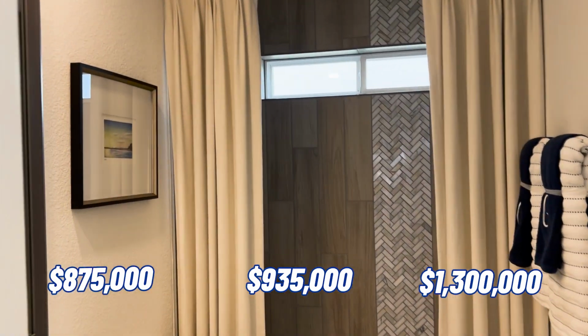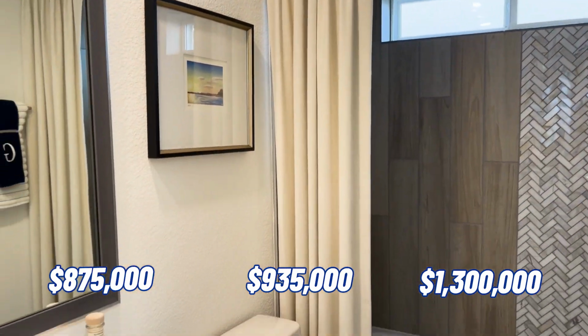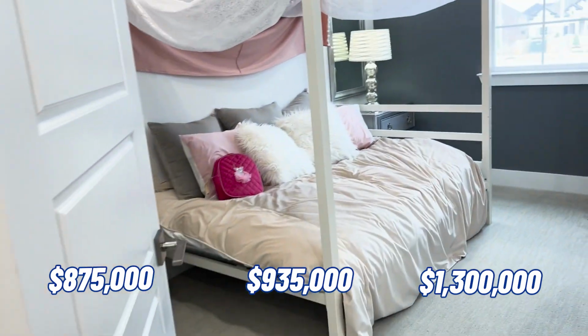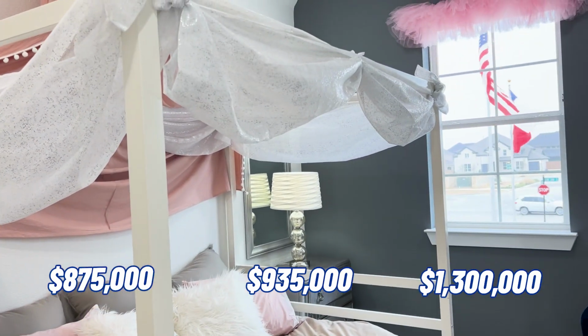And upstairs, in this particular model, we have 4 bedrooms, Jack and Jill bath, and 2 other separate bedrooms. So anything you want is here.